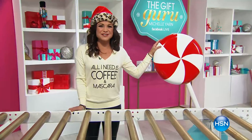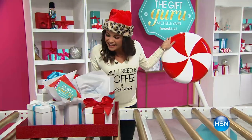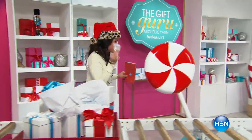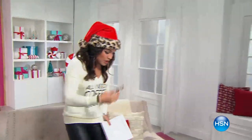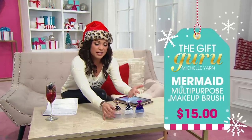All right, gift number two. Here we go. Okay, it looks like it's empty, but it's not, I promise. Okay, here's the makeup brushes that we were talking about. These are so fun. First of all, they're only $15, so all those last minute people, if you've got stocking stuffers that you still need to get, if you're doing a gift exchange, if it's your coworkers, your friends, a couple of granddaughters or nieces, this is a really good one because it's actually a multi-purpose makeup brush.